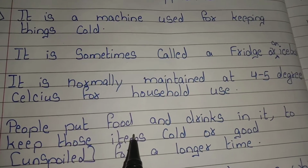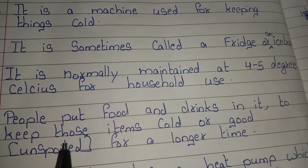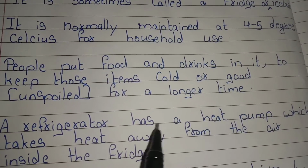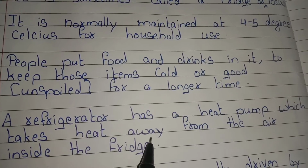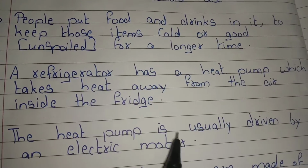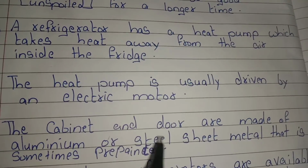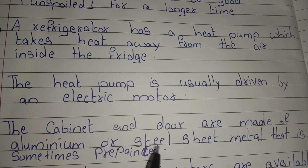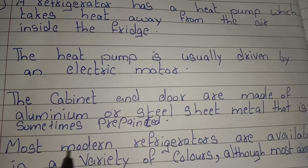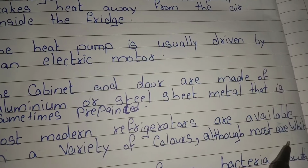People put food and drinks in it to keep those items cold or good, unspoiled for a longer time. A refrigerator has a heat pump which takes heat away from the air inside the fridge. The heat pump is usually driven by an electric motor. The cabinet and door are made up of aluminum or steel sheet metal that is sometimes pre-painted. Most modern refrigerators are available in a variety of colors, although most are white.